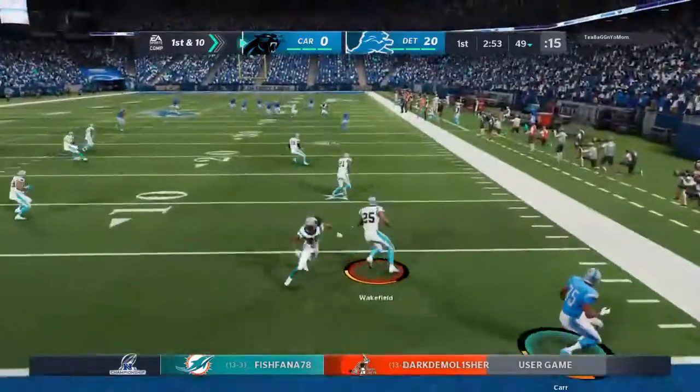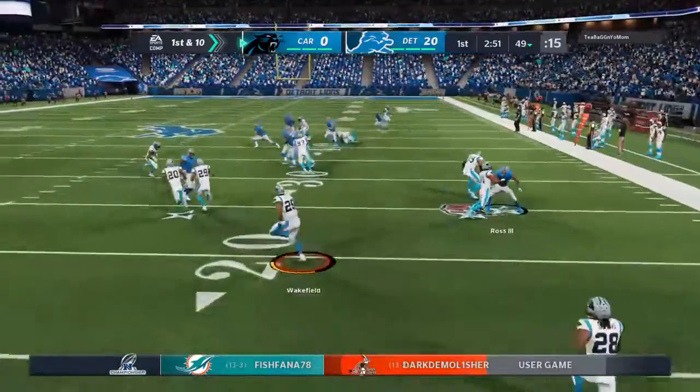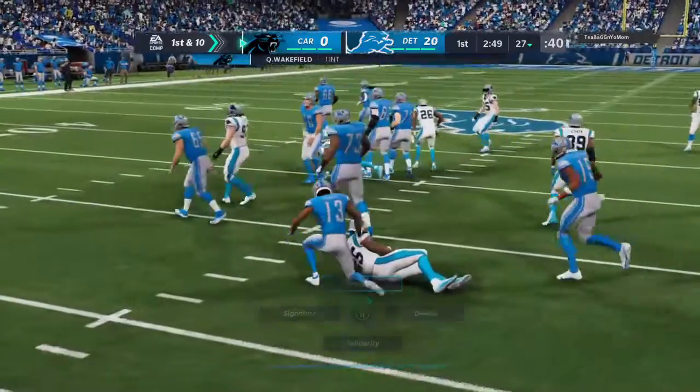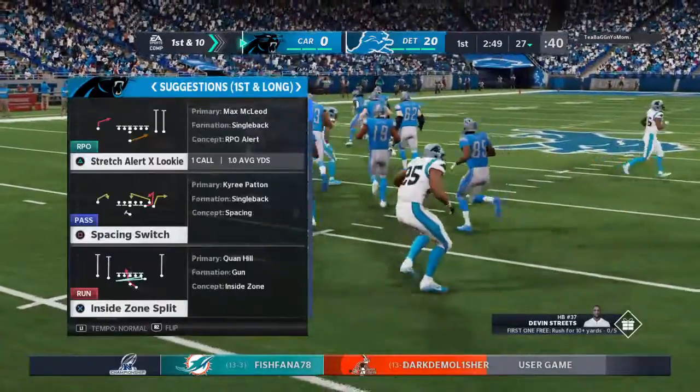And he fires one that's intercepted. Picked off inside the 5. And he's past the 25. That had disaster written all over it.